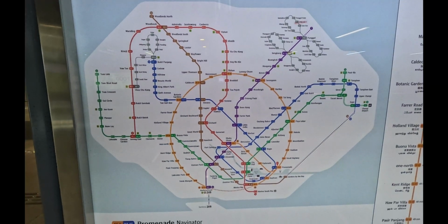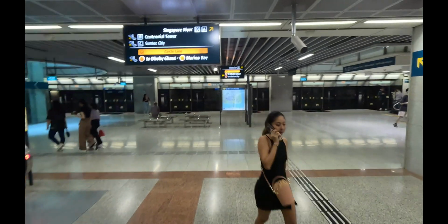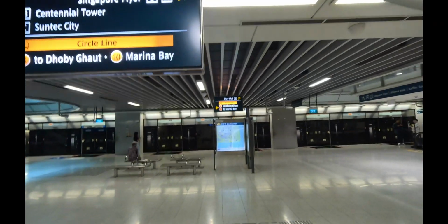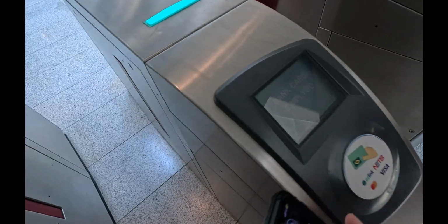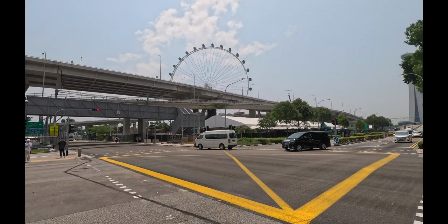And we were looking at a map of the lines in Singapore, and it seems like it's quite an elaborate MRT system. It goes to most parts of the city, which is really nice. So we want to go to the Singapore Flyer, so that's this way. Traffic is quite respectful. They'll stop for you at a pedestrian crossing, not like some countries where the crossing is just a suggestion. So that's where we want to get to. How we get there is another thing.